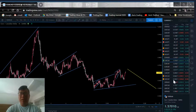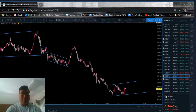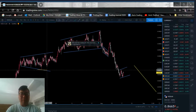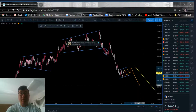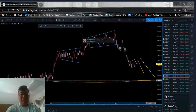Still, overall this structure is valid for a potential sell. So that's Euro CAD. Let's go to Kiwi CAD. In my weekly outlook, I mentioned there's such an impulse down from this way. If we broke this low here, and now we get some sort of correctional structure here, it would be ideal for a continuation. It would be ideal if we can get to the next low right here.